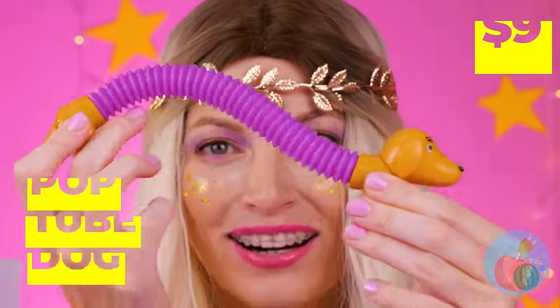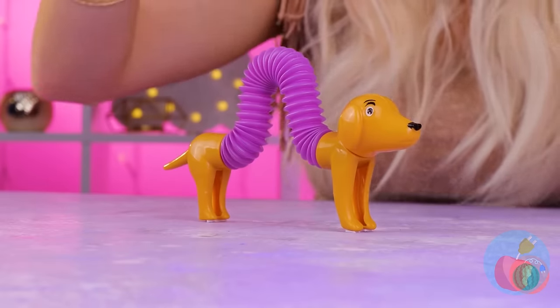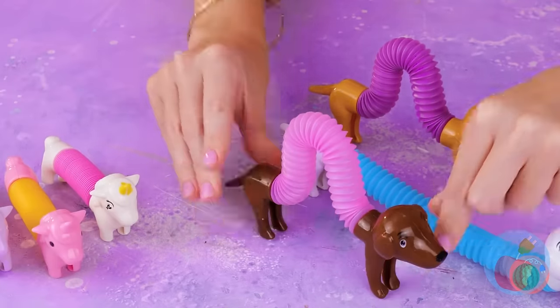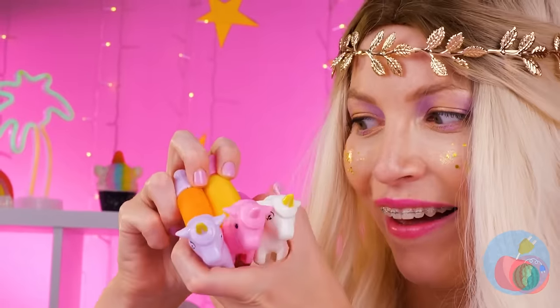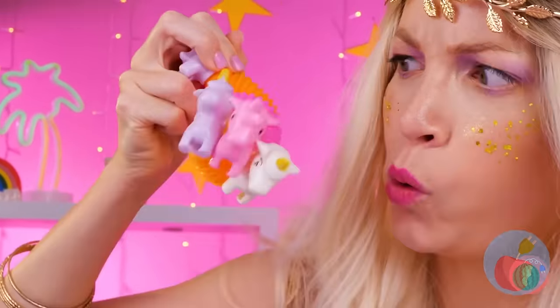I've heard of wiener dogs, but that's practically a foot long. And it looks like she's got the pack. Now let's play with the unicorns. Pretty soon there'll be a pretzel.